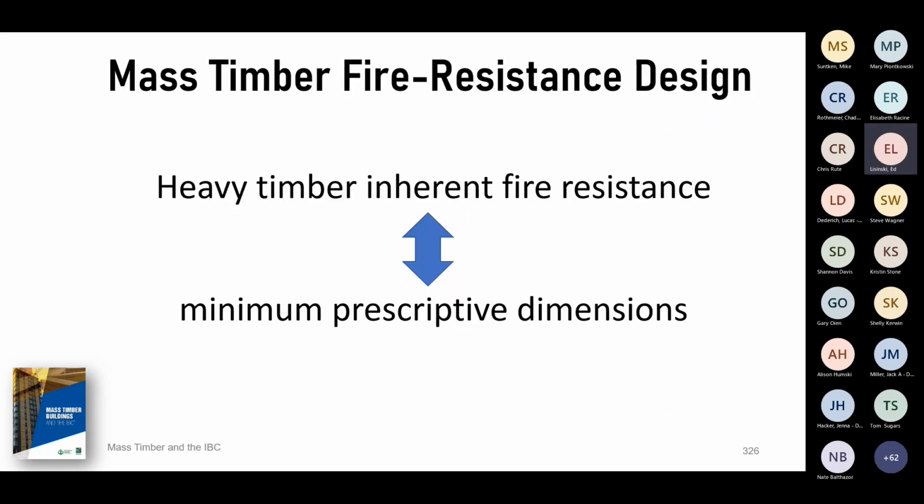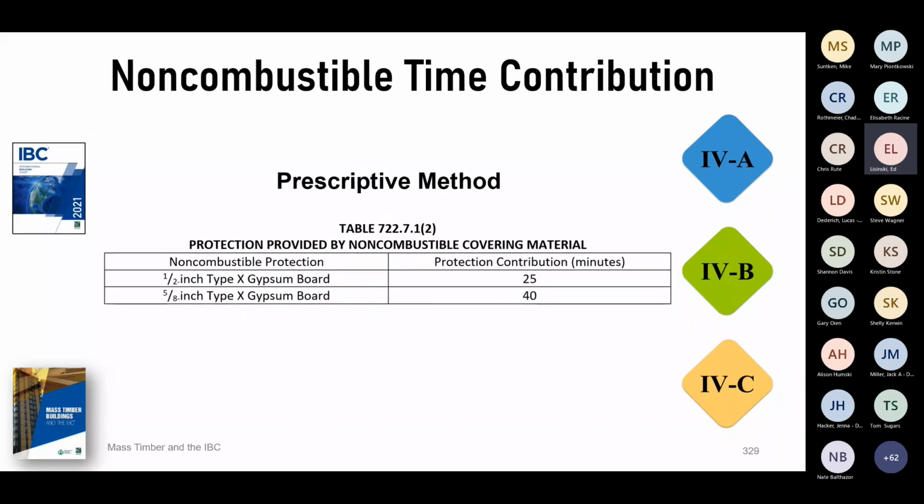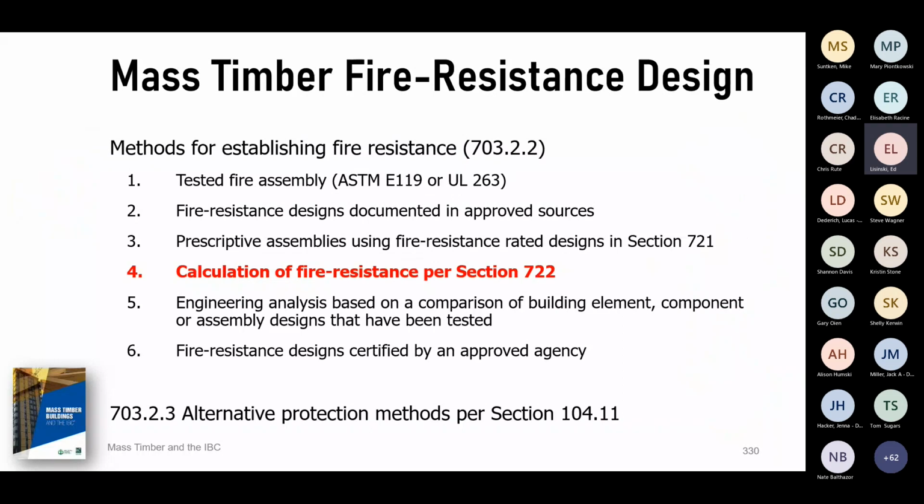Mass timber has some inherent fire resistance just because of the dimensions of it, because it has that larger size to it. We already talked about some of this stuff and the protection that's required, so I'll jump through this. Anytime you're calculating any type of fire resistance of a wall or a beam or column, it's got to follow something here in 703.2.2, right? And that's where we get the fire resistance rating. It's in 722, so it's listed here as one of your options for determining a fire resistance rating of an element.